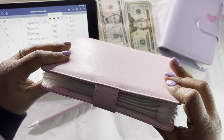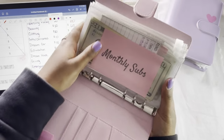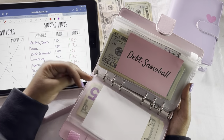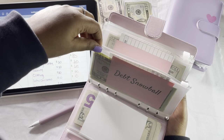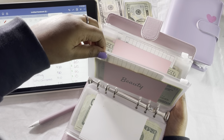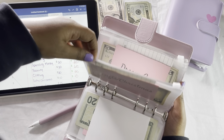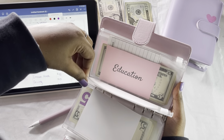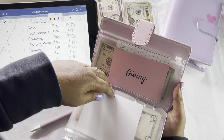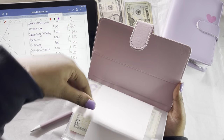So this is literally how thick my personal sinking fund is. So we have monthly subs that now has $40, taxes that now has $70, debt snowball that now has $60, investing has $80, spending money has $60, beauty has $65, clothing has $20, gifts slash Christmas has $10, dream car has $30, education has $30, dream house has $30, giving has $10, and the emergency fund now has $30.